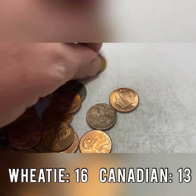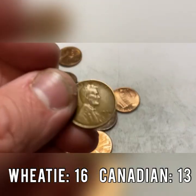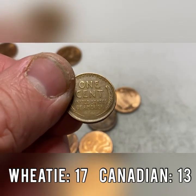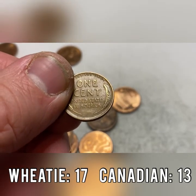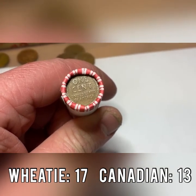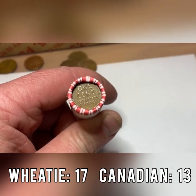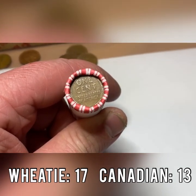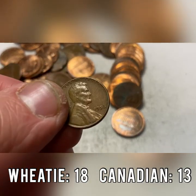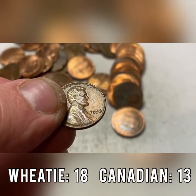Roll number 43 gives us an old Wheatie. It's a 1935 Philadelphia, our oldest of the box. All right, I'm going to bring you back in. It's our second Wheatie ender of the box. So I'm going to time-lapse this one more time. We'll see what we can find, and I'll bring you back if we find anything in the roll. This is the Wheatie ender. It's a 56 Philadelphia.